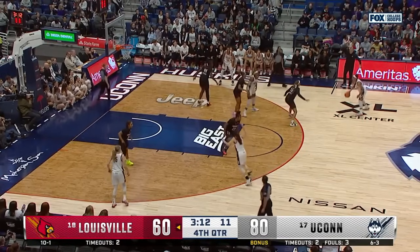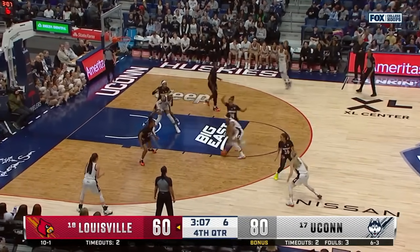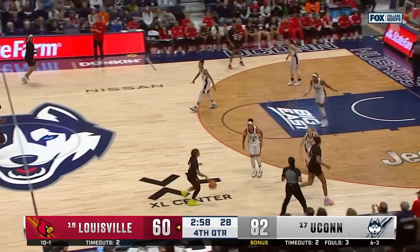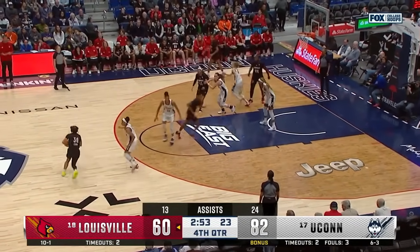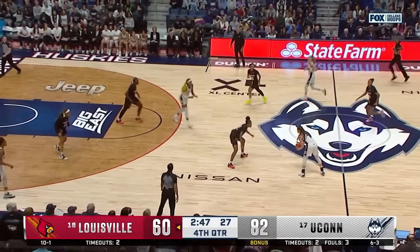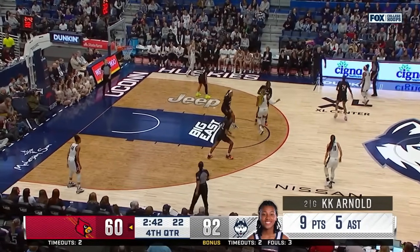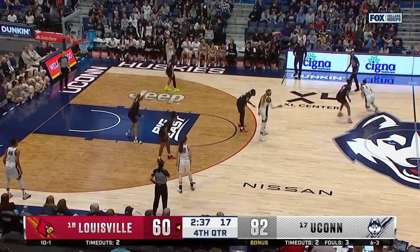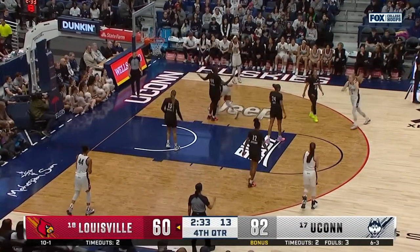Cochran sinks the jumper. 20-point lead. Largest lead has been 22 here for UConn. Nice pass, Arnold dumping it off to Edwards. Quick assist. And I think you also just can't discount how much game experience matters. KK Arnold, I feel like she's managing the game really, really well today. Really learning how to play with one another, learning where your strengths can lie. These freshmen for UConn are having to grow up fast. They were probably meant to come in and play some roles, maybe some of them double-figure minutes, maybe not. And now they're being thrown into the fire, so to speak.